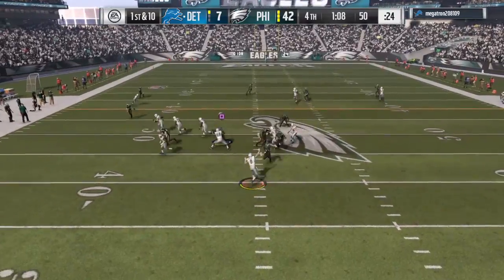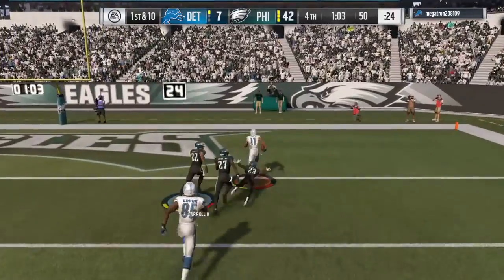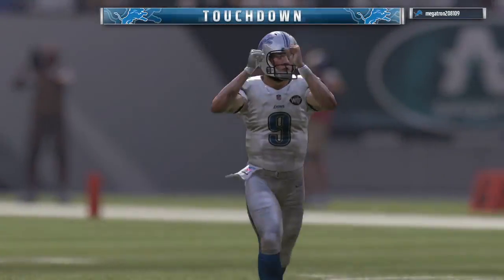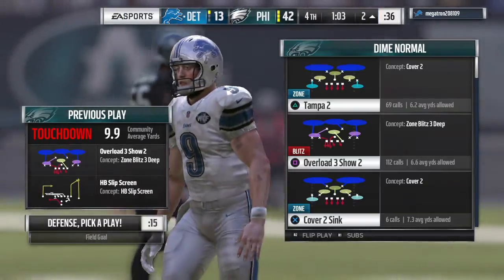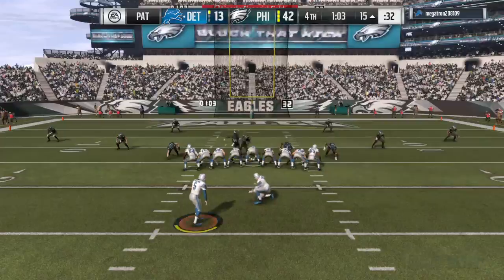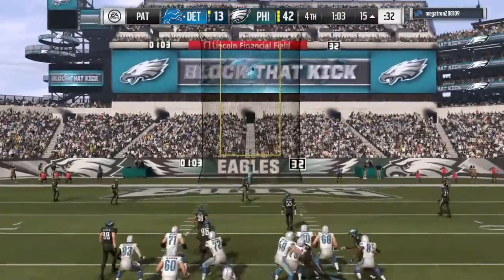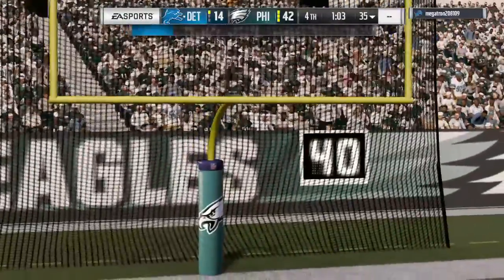The 50. Stafford. Now a desperation. This is... Oh, caught, I went for the inside pick. And he takes this one in for a Lions touchdown. Marvin Jones, 50 yards. And thanks to the interception, the Lions offense cashes in with 6. And this one through the uprights and good.